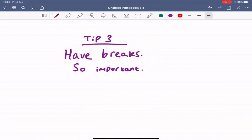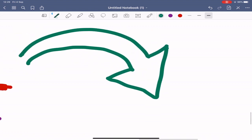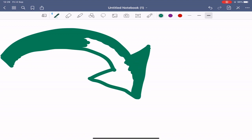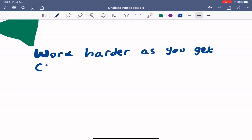As you can see on your screens, the next tip is to have breaks. It is so important that you do this. The reason why is because firstly, your brain needs a break, and also, as you get closer to your exam period, your aim should be to be increasing the hours that you work. You don't want to be doing 10 hours worth of work in September, because by the time you get to your exam season, you're going to be drained out and burnt out. You have to build it up slowly, and you need your break.